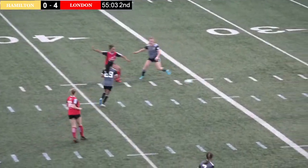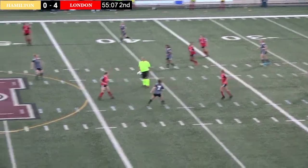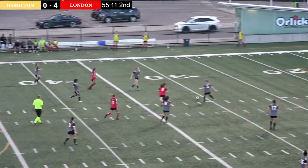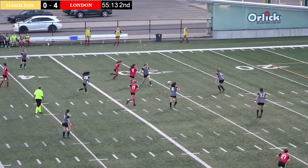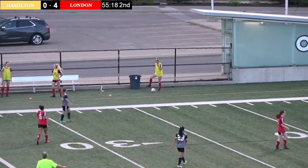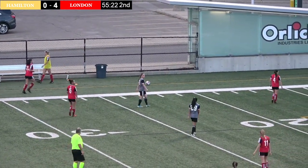Michienze able to move that one on for Gay, who looked for Milligan's run through the center. Calabrese's ball was split her teammates. Both Abreu and Mamela thought it was for the other. But Caldwell was able to slide in and sweep up any FC London advance.